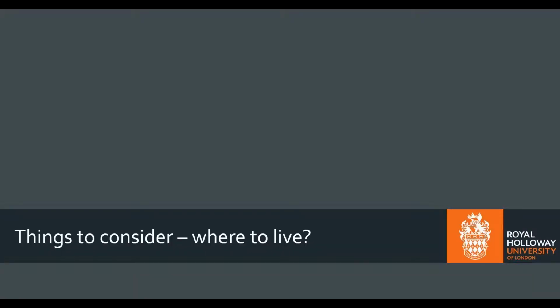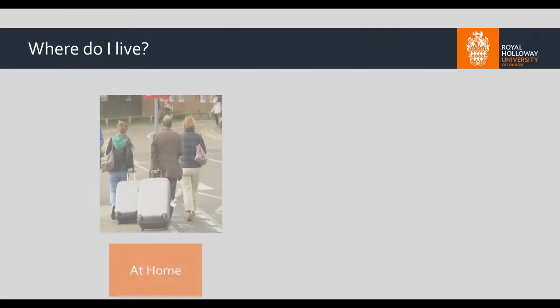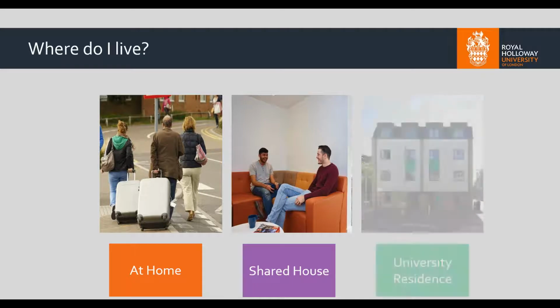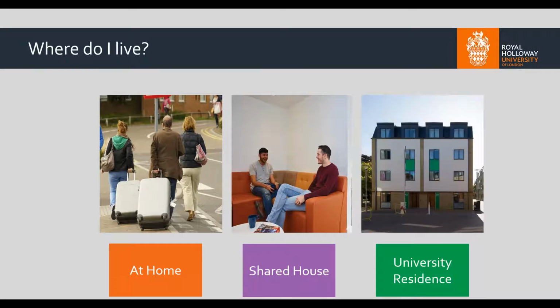But before we talk about the pros and cons and answer the questions, there are lots of things to consider when you're thinking about where to live. So where can you live at university? There are three main options. You can live at home and commute to university if you live in the local area or relatively local. You can live in a shared house, often in the private sector, in the local area, with course mates or friends that you've made whilst at university. Or you can live in university accommodation or university residence, often known as halls of residence as well. Just a little bit on the terminology there.